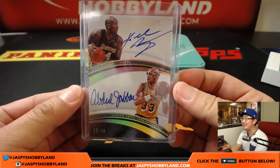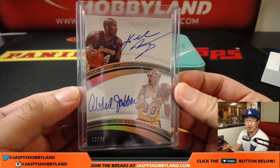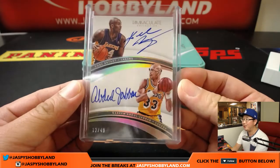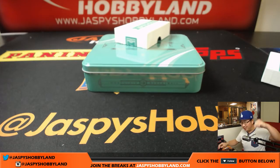That is pretty awesome. On card as well, both Kareem. Think about this. These are on card autos, right? Both Kareem and Kobe Bryant touched this card. And now I did. And now you will, Jeremy 33.